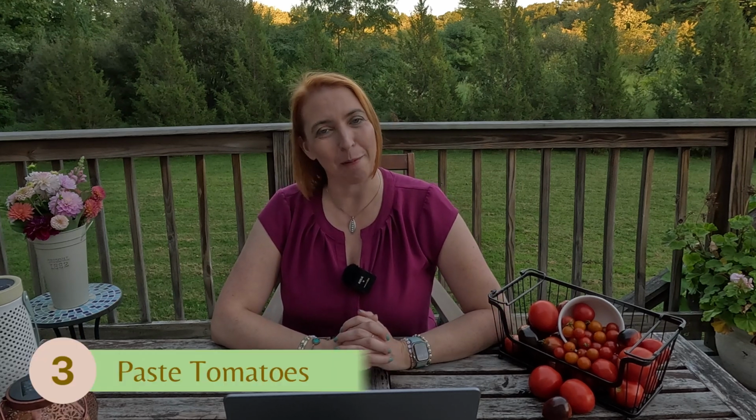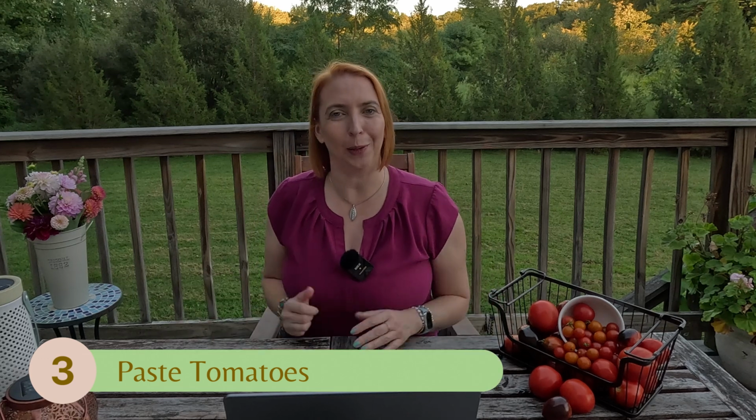Let's move on to the paste tomatoes. So my main purpose of growing tomatoes is truly to make tomato paste. I have at the moment a week of vacation and I'm canning all the tomatoes. Those are going into salsa tomorrow. And this year I grew 3 different kinds of paste tomatoes.